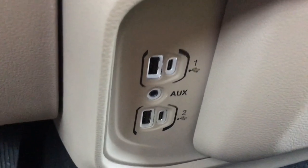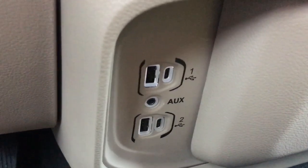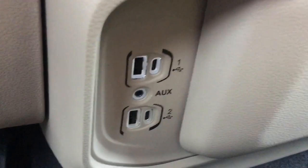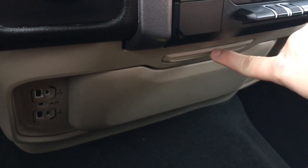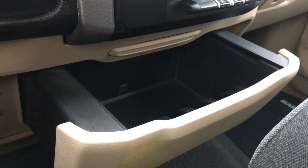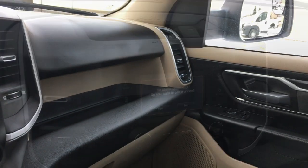Down below in the middle, you'll find 2 USB ports with micro USB ports. I believe those are micro USBs. And there's also an auxiliary port, all connected to your media. There's also a drawer. Press this here, and you can open this up. This is a very large drawer. As you may have noticed, this does have a 2-tone interior.